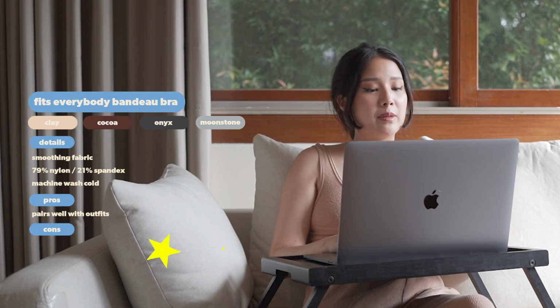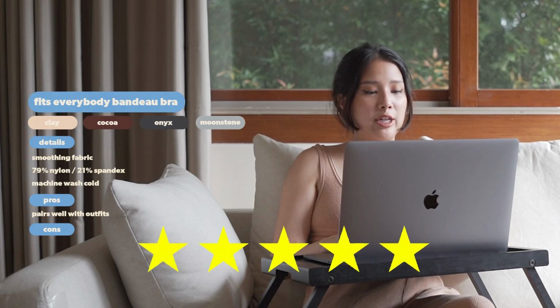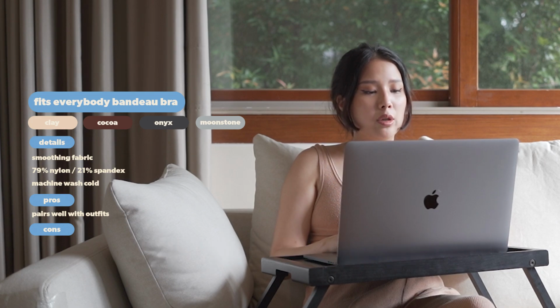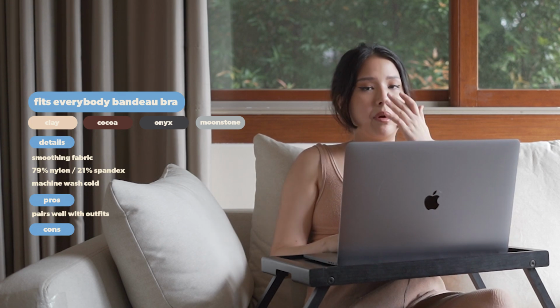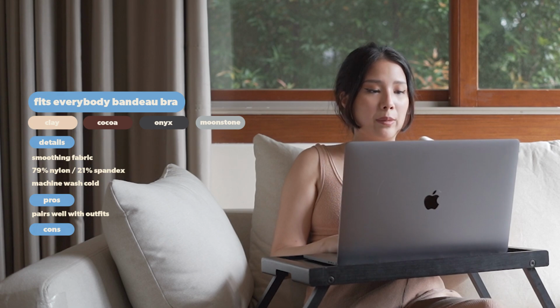It's a strapless smoothing fabric with max stretch technology with a pullover style. It is 79% nylon and 21% spandex. And the Fits Everybody line will probably get an S tier for me. Very good. Okay, let's move on to underwear.